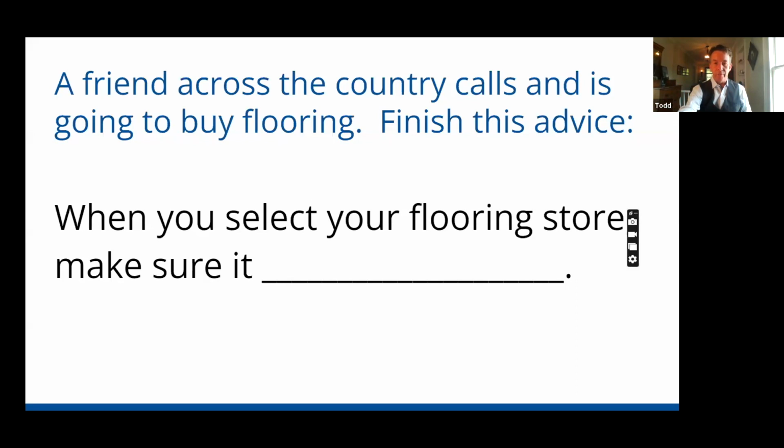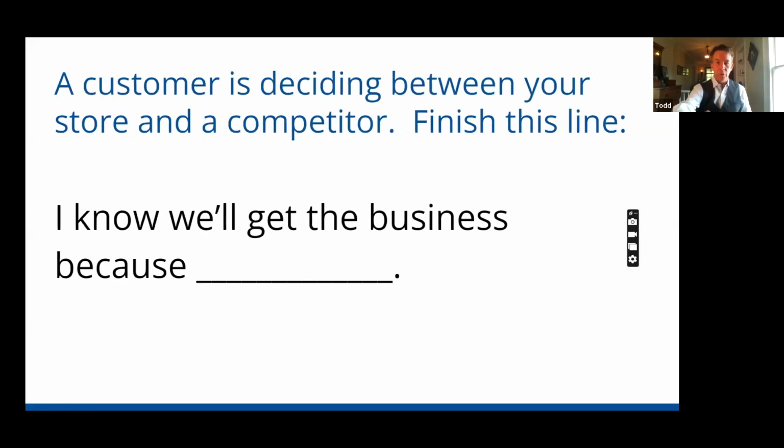I've got one more of these scenarios that I'm going to go through. A customer is deciding between your store and a competitor. Finish the sentence. I know we'll get the business because why?